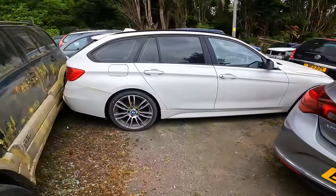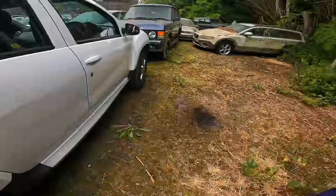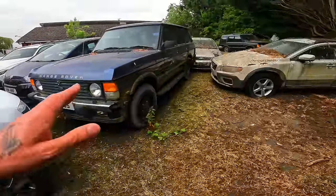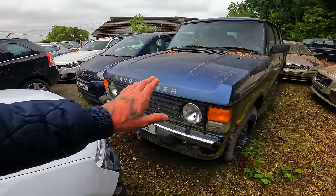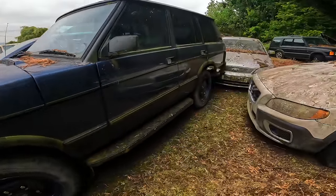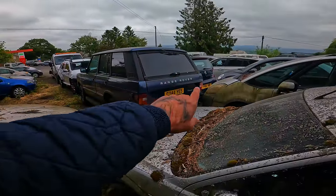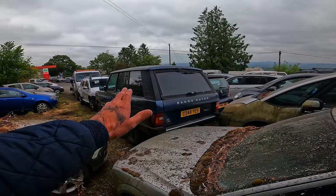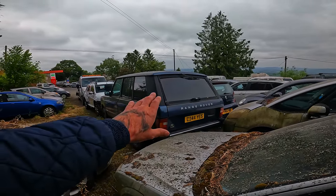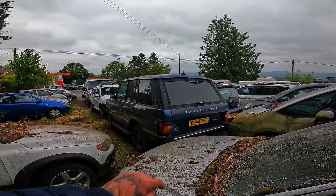This BMW though, she is open. Wow, look how clean she is inside. So I've just been speaking to the chap that owns these, and this is for sale, £4,000. The registration's worth about £2,500. It's got a new engine in it, which is brilliant. The engine's at 47,000 or something, and the shell's at 70-something thousand. The only problem is the gearbox slips. So the Range Rover is for sale.